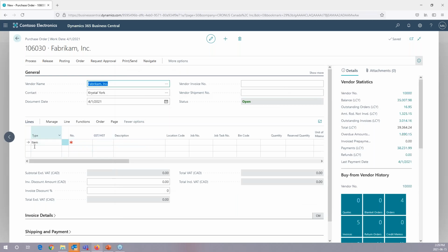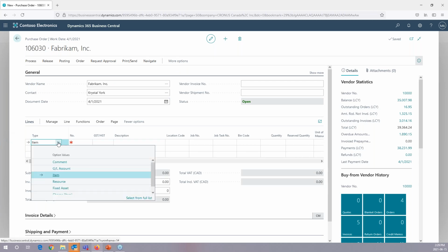We get into the line details and we have some options under the line. By default, it will go to item, but there are options that can also be the GL account. So if it's not an inventory item that you're purchasing, let's say, for example, you're doing a purchase invoice and it is just for a trade invoice, you may select GL account instead. We can also purchase fixed assets. So fixed assets is included as well in Business Central.